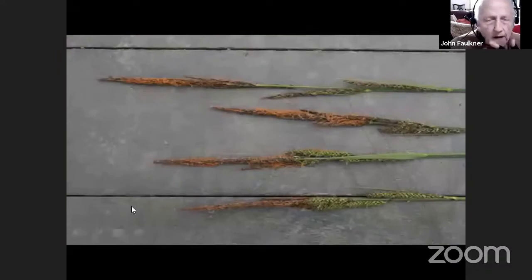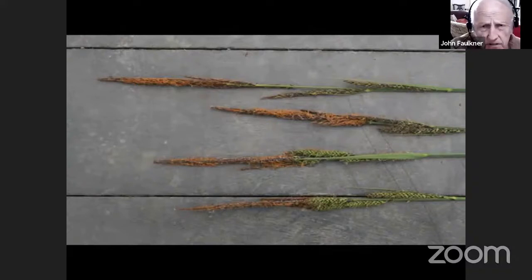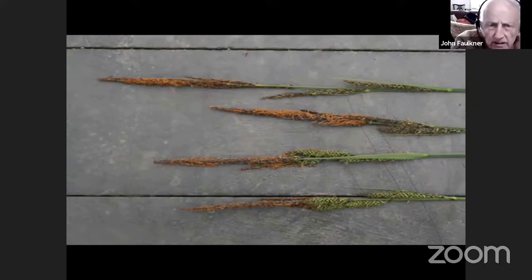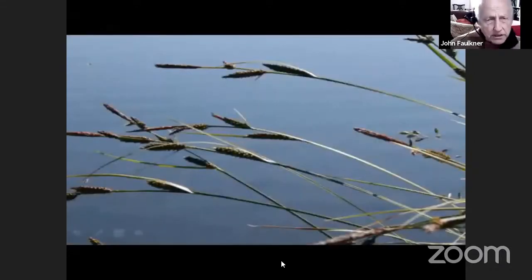Where else? Now, bract length. This is critically important, and it's the length of the bract in relation to the inflorescence that is key. This one is elater, and here you can see this bract is quite short. All of these bracts are quite short in relation to the inflorescence, and that is characteristic of elater, although they are somewhat variable, and I have seen them where they reach about the length of the inflorescence.